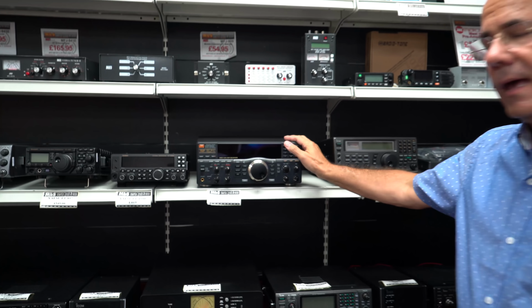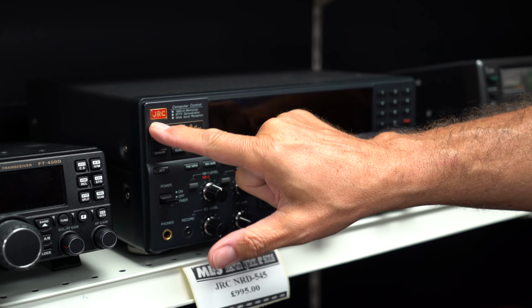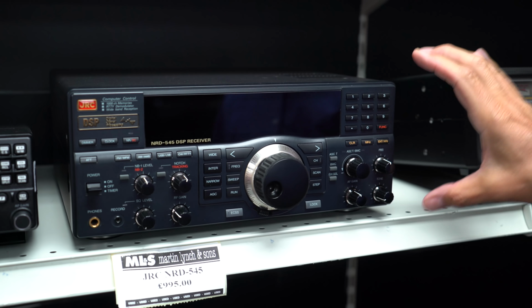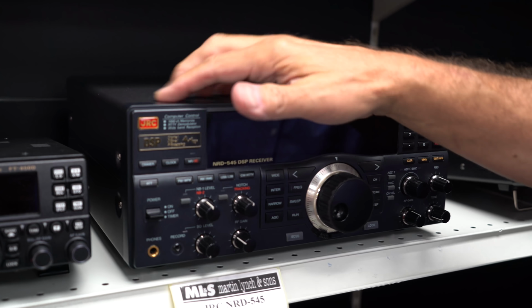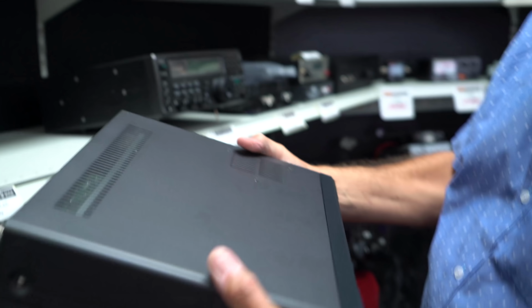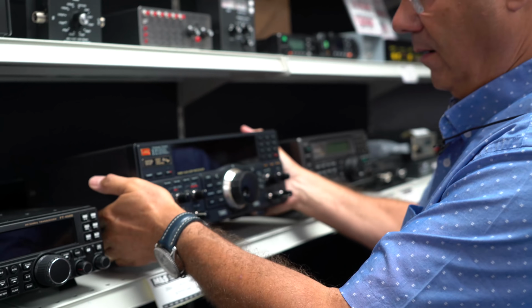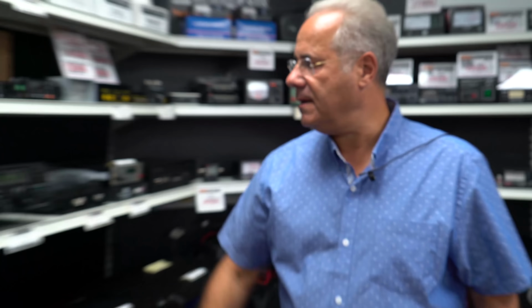Another addition, the NRD 545, a DSP receiver by the Japan Radio Company. These were very, very expensive new. They also used to make a nice matching transceiver for it, 150 watts, that we sold lots of. They don't make these anymore, but this is in really great condition, as you can see. It did have the matching speaker, but somebody stole that from us yesterday. No, they actually did buy it. £995, a couple hundred kilohertz to 30 megs.